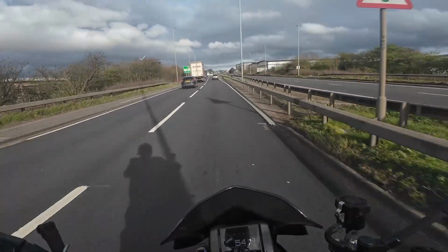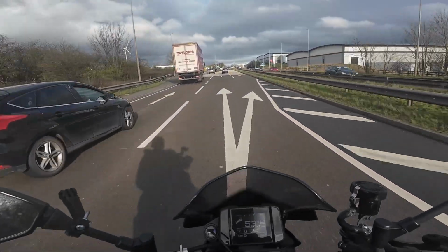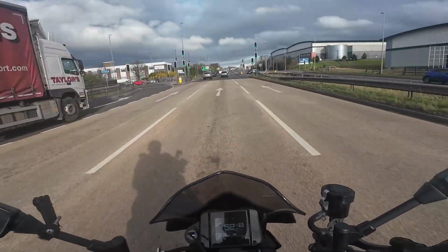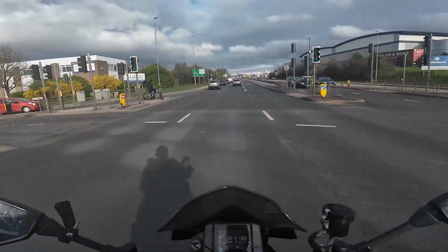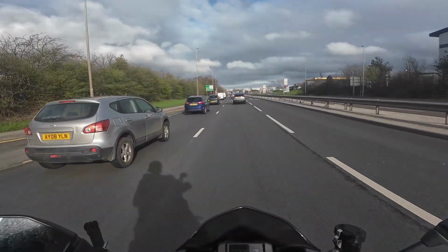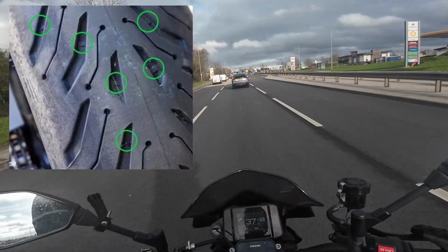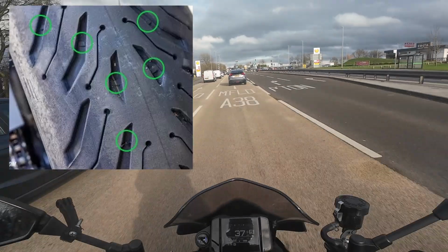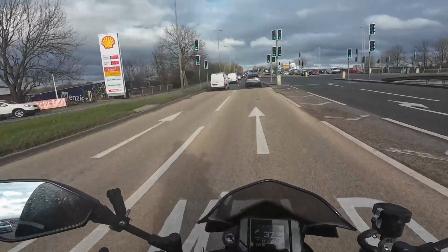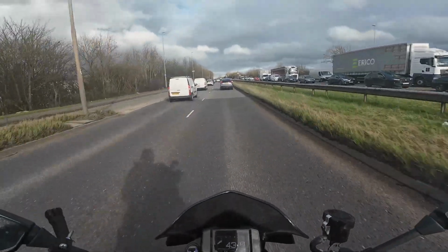The condition of the tyres at the moment, after about 8,000 miles: the front has maybe 4 millimetres left to the wear bar. After that you get 1.6 mil before it's completely bald. If you're not sure what I mean by the wear bar, I'll put a picture up in the corner. Once it starts hitting the road surface, that's generally when you should be looking at getting a new set of tyres.